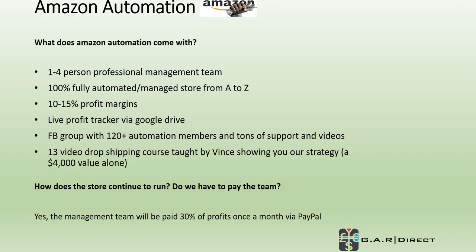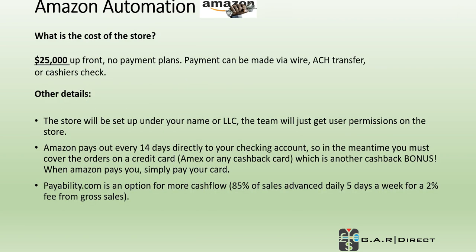Now, how does the store continue to run? Do we have to pay the team? Yes, you do. The management team will be paid 30% of profits once a month via PayPal. And this is the incentive to keep the team working and pushing and growing. 30% of profits, and that's fine. I mean, you keep 70% of your money. You're not doing anything. You're literally not doing a thing. So that's great. You should want to give them the money. Here, good job, guys. Okay, next page.